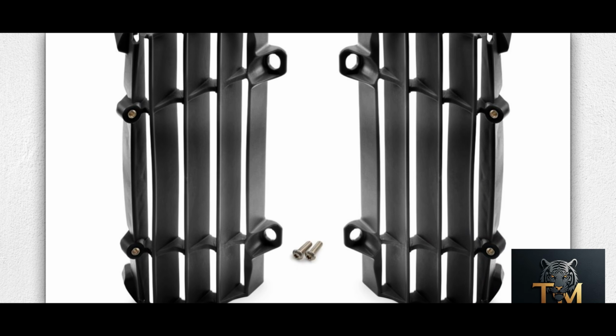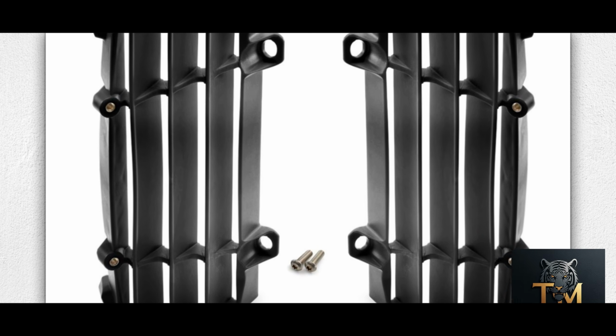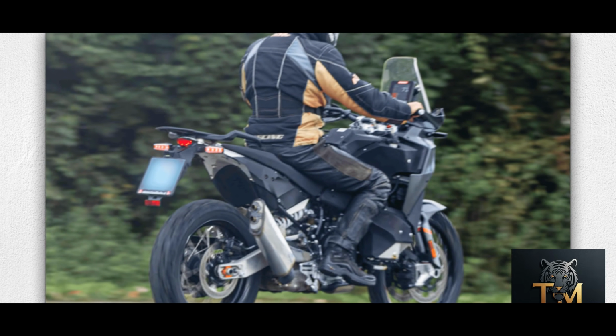For that, KTM has been clever. They took an idea from the big brother, the 1390 Super Adventure, and split the radiator into two parts. This split radiator design might make the bike slightly wider, but it will significantly improve cooling performance, because a robust cooling system is essential for riding on tough terrains.